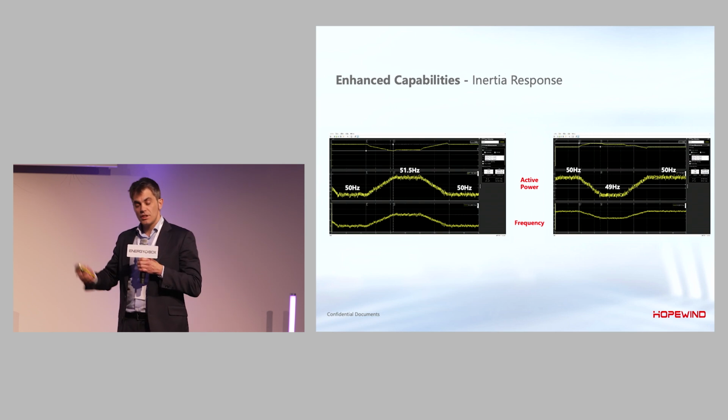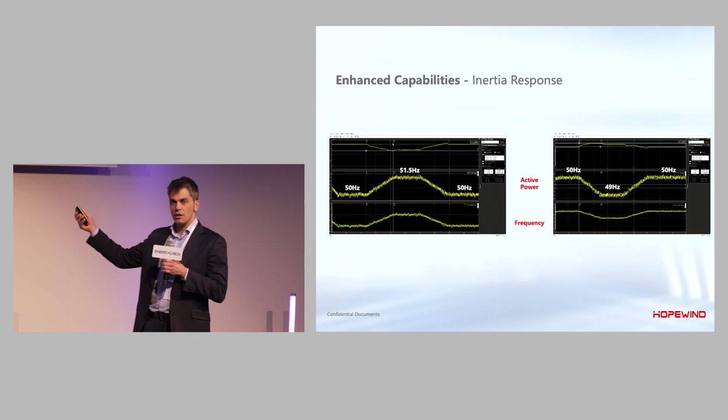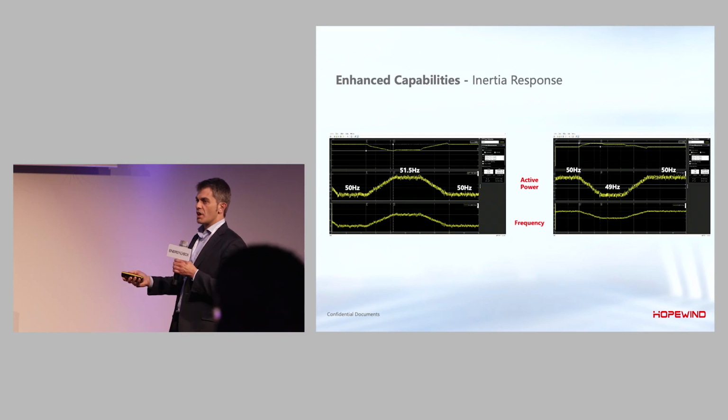Again, this is very important in systems with high penetration of renewables, like for example Spain. If we had had this in place, I can tell you we would probably not have had the blackout, or the effects would have been much lower.